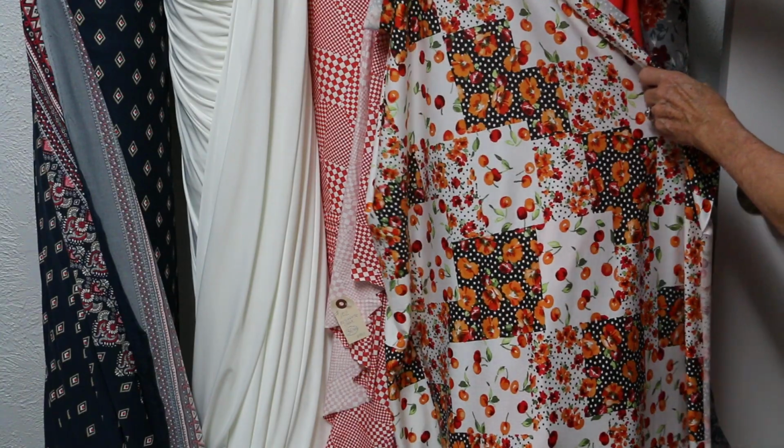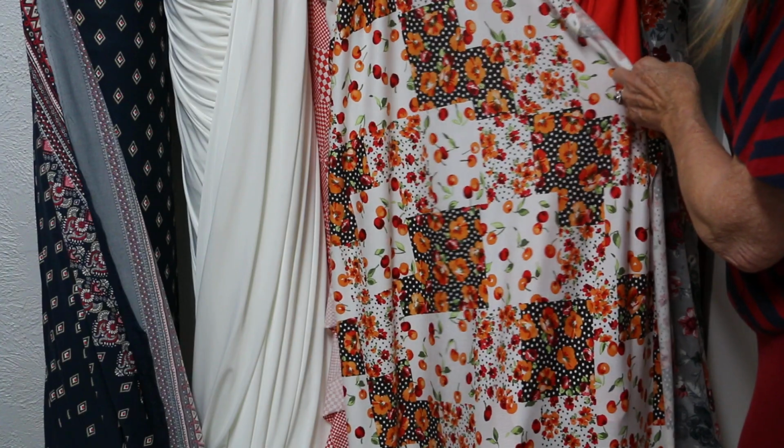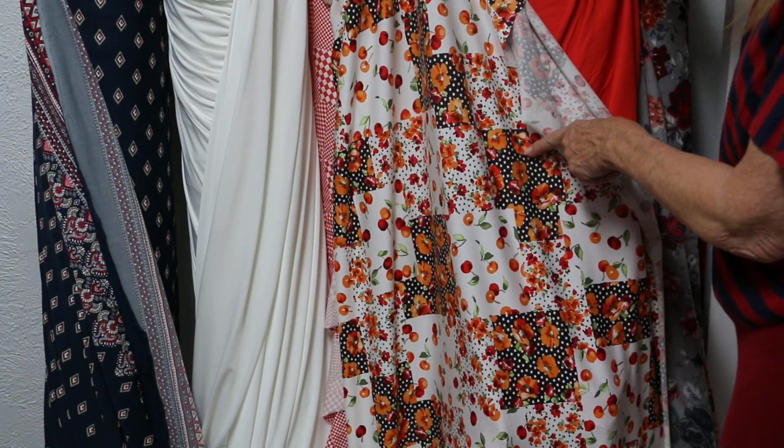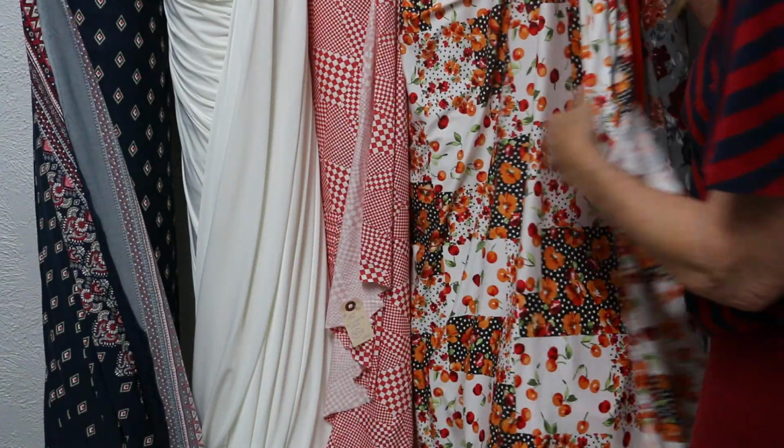Does that say summer? Look at all the peaches coming off the tree. I just love it. Just love it. Be cute if you had a little black and white dotted fabric to go with it. Anyway, maybe in your stashes.